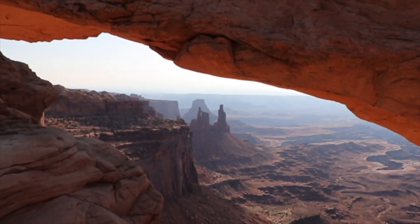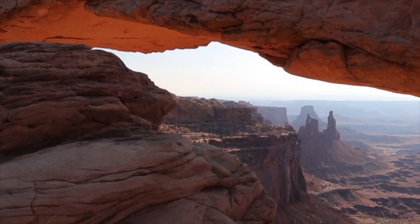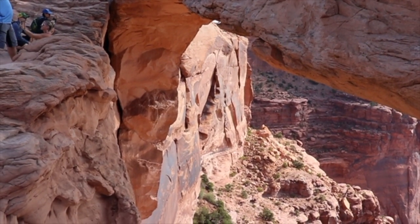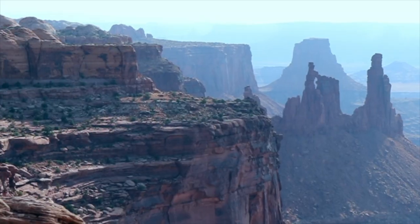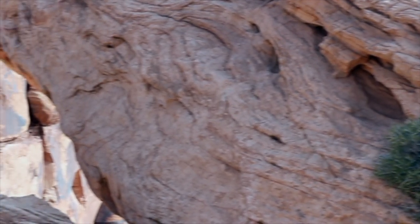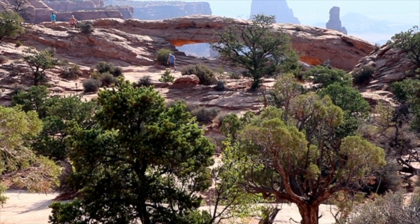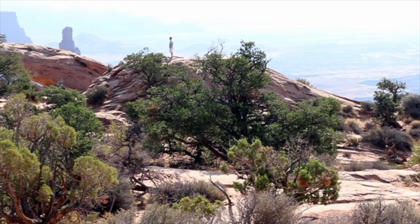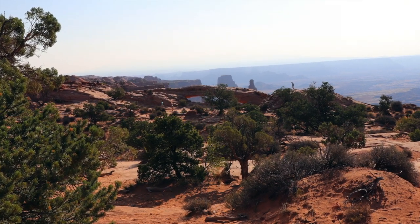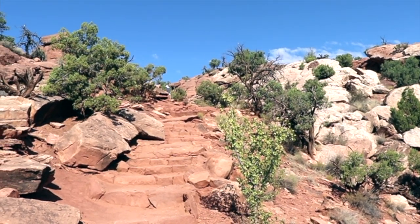And the view underneath the arch. Spectacular. There's the arch in the distance and the valley. Now the trail up to the first overlook.